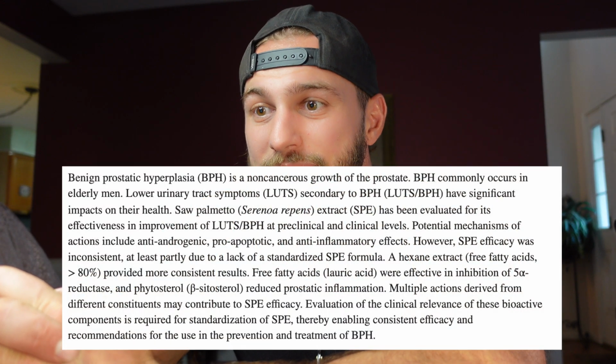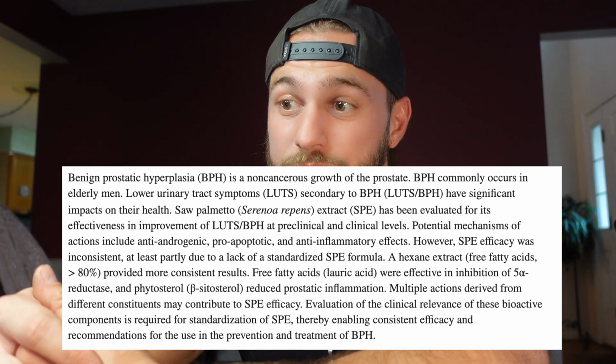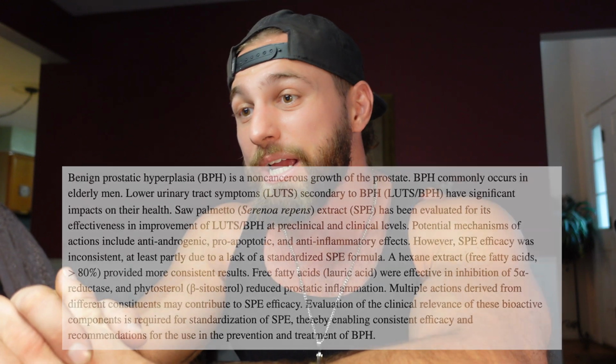They're pretty interesting. The first study shows that Saw Palmetto extract efficacy was inconsistent, but there was a hexane extract that provided more consistent results in treating benign prostatic hyperplasia, non-cancerous prostate growth. The problem is that this hexane extract is not very common in the United States, and it has also been linked to some carcinogenic effects. So you're not really going to see much of the hexane extract, which is the one that showed the most consistent results.